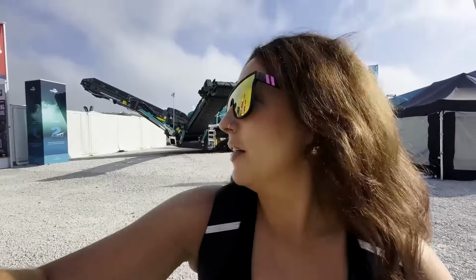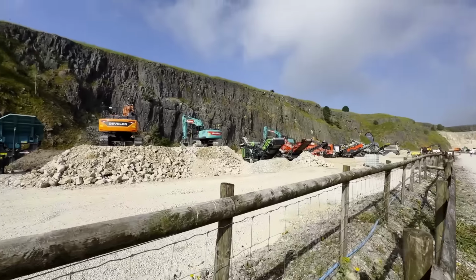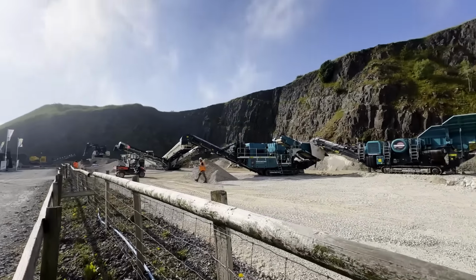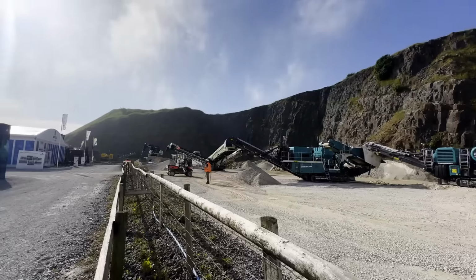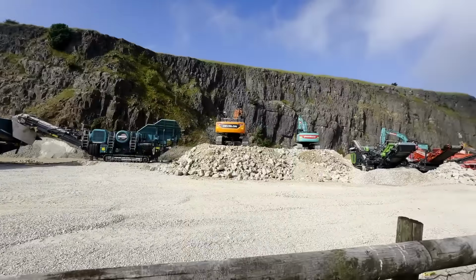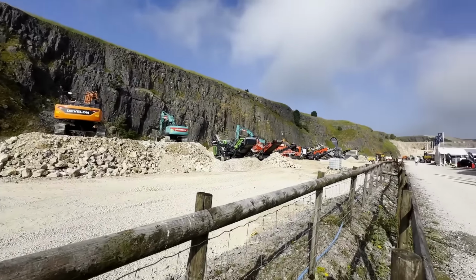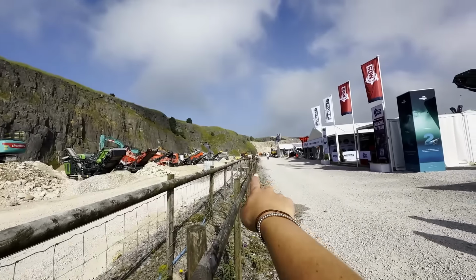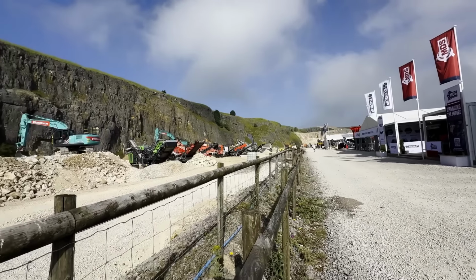It's actually pretty mental when you see it like this. This was all working yesterday, but it's just getting started up there just now. All the different brands, there's so much in there. Power Screen, Devlin, Kubota, McCluskey, Finlay. There's so many different brands up there. And if you go round to the top there, that's where I'm going to jump on the machine later on.